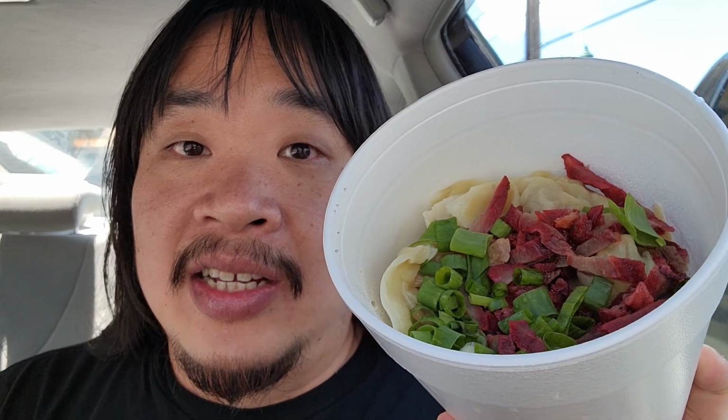But this is a very nostalgic dish in Hawaii, and this was invented in Hawaii. So if you haven't had Saimin before and you're coming here to visit, you definitely need to go and check out Palace Saimin. There's actually a lot of other Saimin shops around, but me personally, I like Palace Saimin the most.